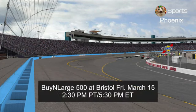Next Friday is Bristol Motor Speedway for the first race in the spring at 2:30 p.m.